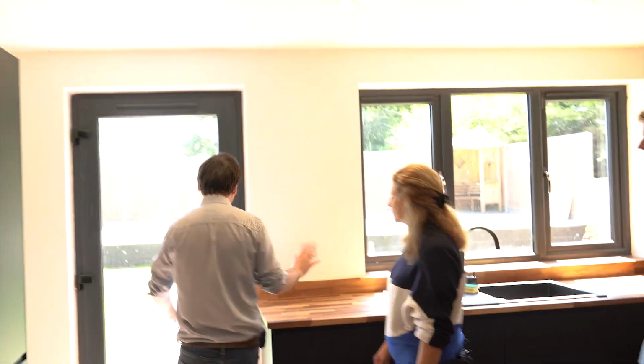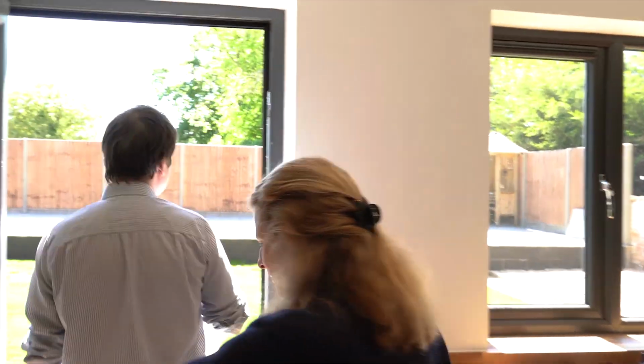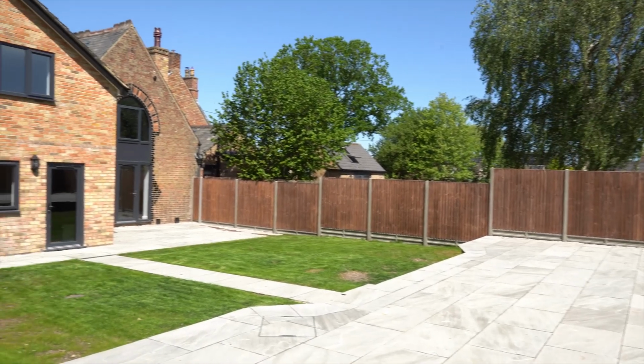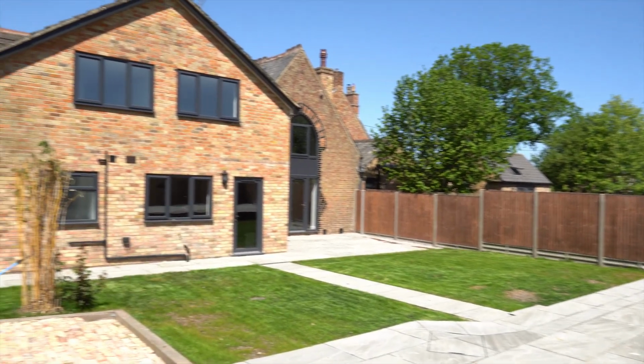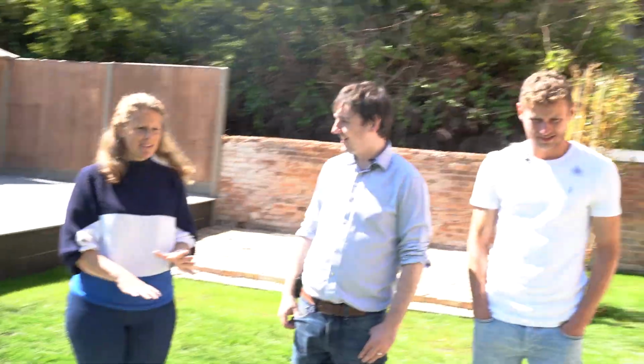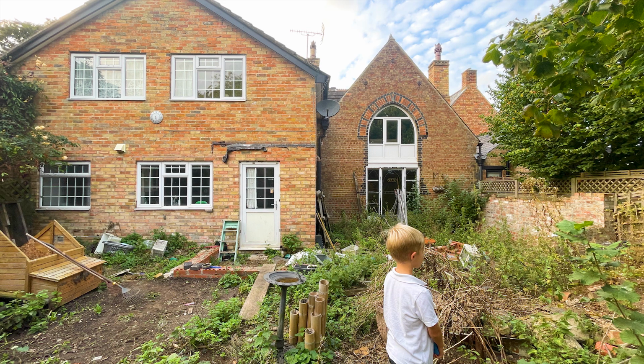So I suspect, and correct me if I'm wrong, that this garden did not look like this when you got the property. In this garden, it was completely caked full of bits and bobs that had been accumulated over many, many years. There was a shed over this side that was rammed full of timber and old stairs, and we've cleared a lot of rubbish out of this house.